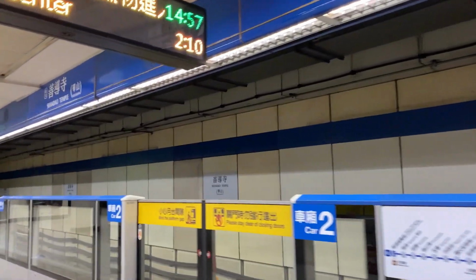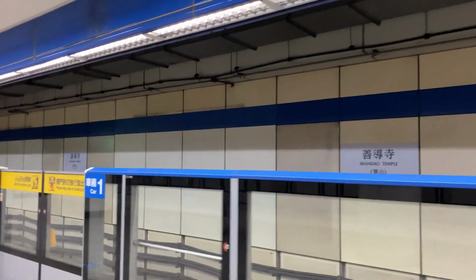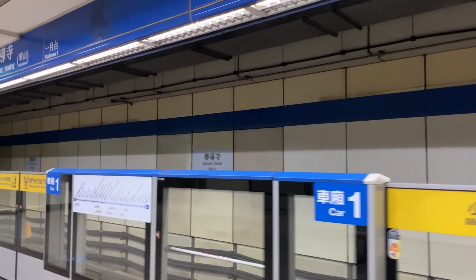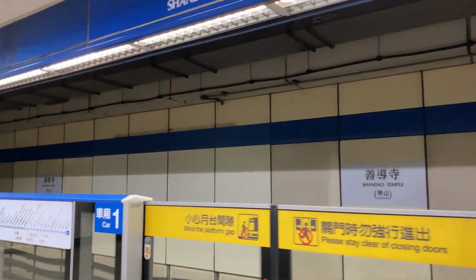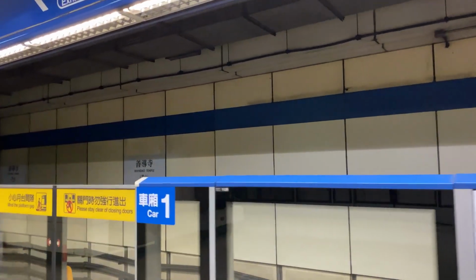We're going to go right up to the front of the train and catch it from there. The good thing about the trains here is that it's usually only around about a 5-minute wait at the absolute most between trains. So it's nice and quick and convenient in order to be able to travel pretty much anywhere around Taipei.